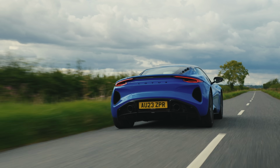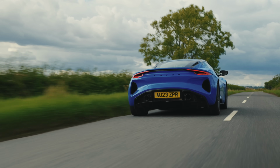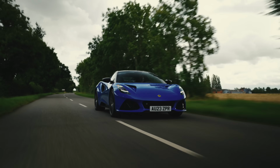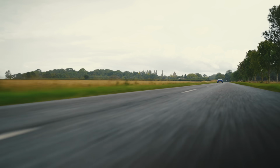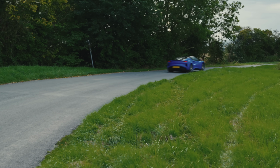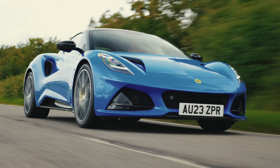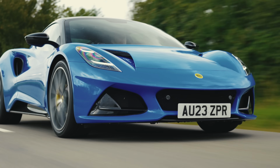The numbers are perfectly healthy for an everyday sports car. You get 360 brake horsepower, a top speed of 171 miles an hour, and 0 to 60 happens in 4.4 seconds, which is only a tenth or two slower than the big V6. It revs to 7,200 RPM, but you get 317 pounds-feet of torque across half the rev band, and with everything tucked back into 8th gear, it will do over 40 miles per gallon on the motorway.